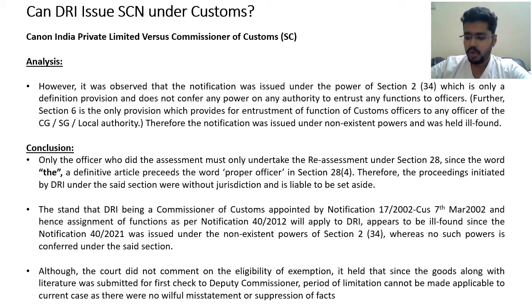This was followed by Instruction 4/2021 issued by CBIC on 17th March 2021, where the instruction has been given by CBIC that any show cause notice where DRI has been investigating should only be issued by the jurisdictional commissionerate where the imports have taken place and not by the DRI. So this instruction has come recently, on 17th March 2021.